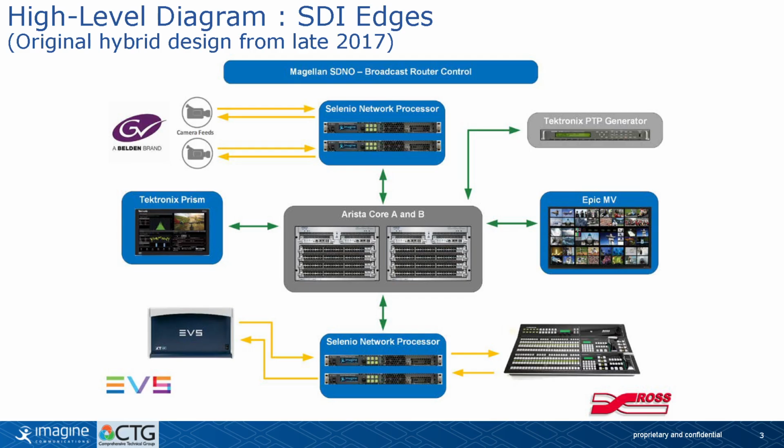So this was the original design from late 2017. So you can see I have SDI Edges. That's what we thought we would have. We would have an IP COTS core. We knew we wanted an Arista core, and we were going to use our Selenium network processor to gate these SDI devices, such as cameras or a replay system or a production switcher.